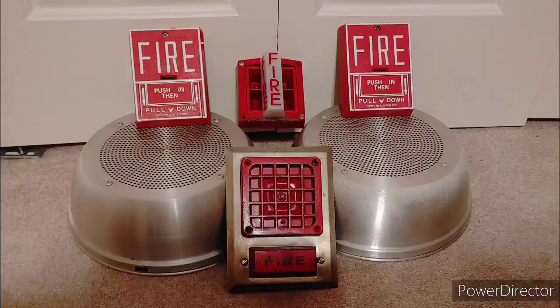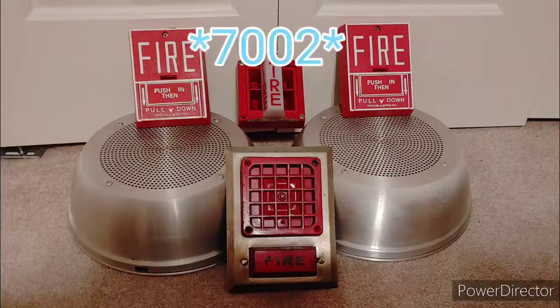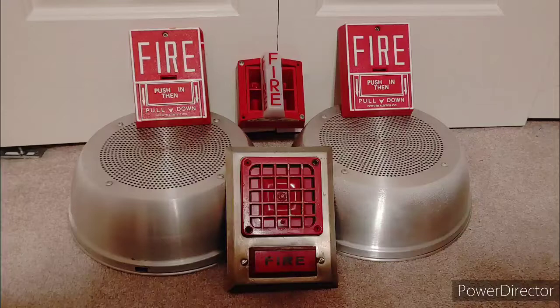Wheelock was actually the first to put a xenon strobe tube on an alarm instead of an incandescent light. Oh, okay. I know Notifier actually makes a strobe. Anyway, what do you think is better, older systems or newer systems?